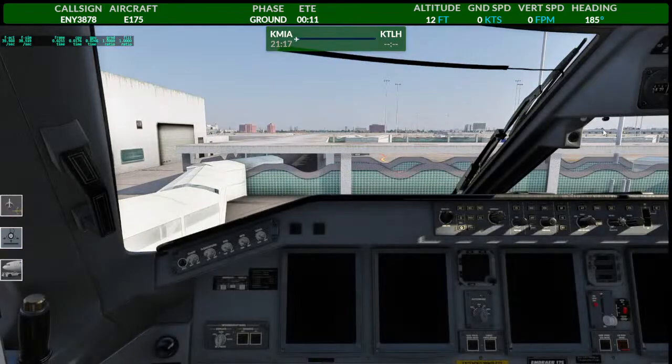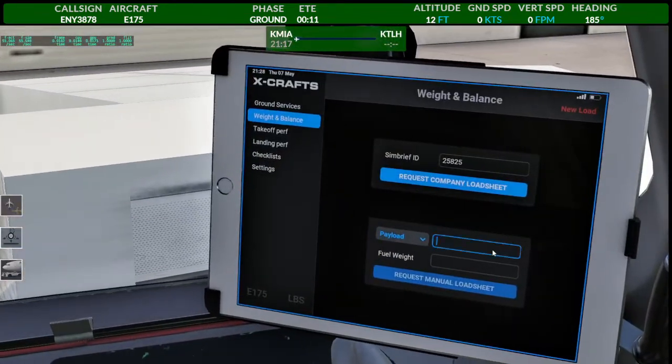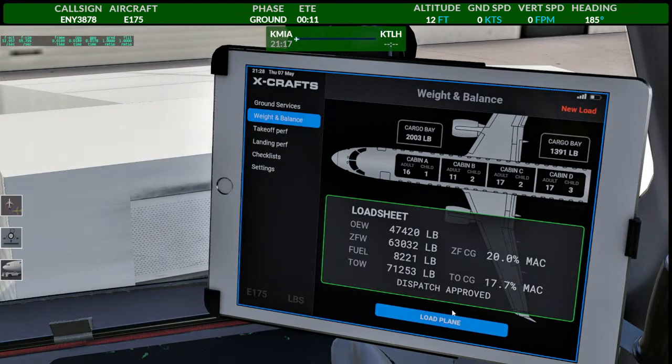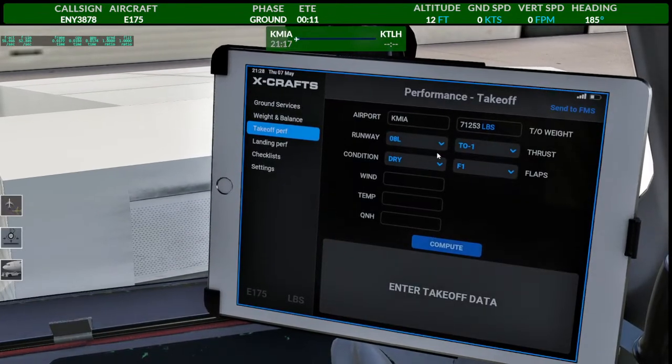Gonna go ahead and put the weight in for the plane. I'll request a company load sheet. Gonna go ahead and load the plane. Gonna go ahead and do our performance. Takeoff winds are gonna be 120 at 11 knots. Temperature at 31 degrees, and the QNH is gonna be 903.